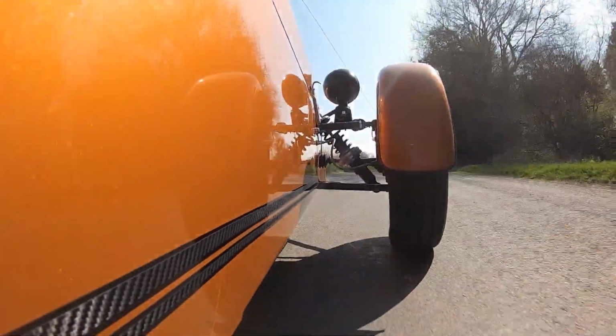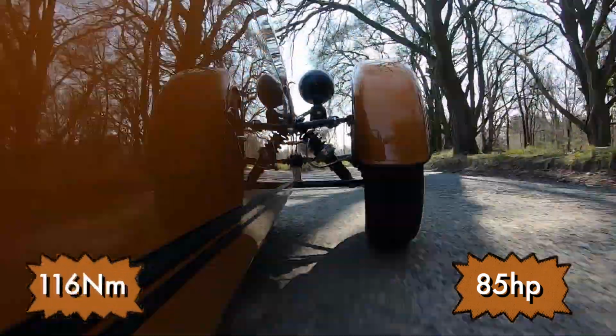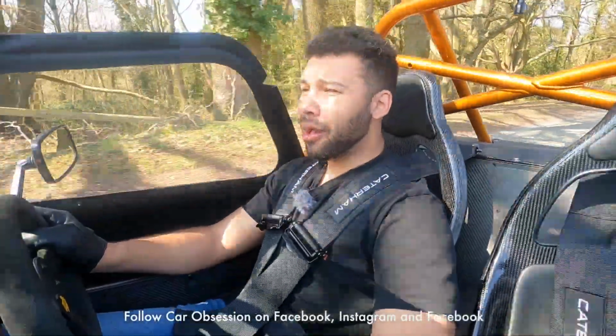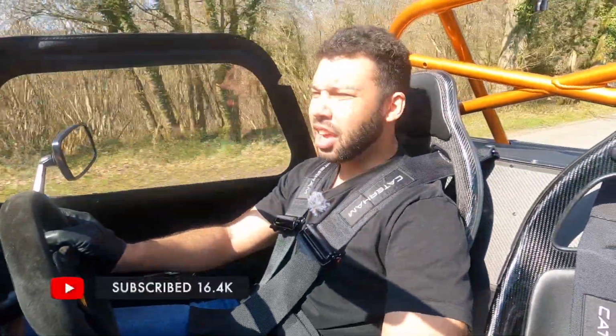The headline figures aren't overly impressive. It offers just 85 horsepower along with 116 Newton meters of torque. And you're probably thinking, Aaron, my food blender has more than that. That is pathetic. How dare you claim that this is the sports car to save sports cars? Who do you think you are?